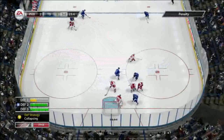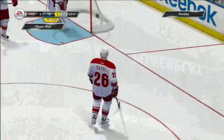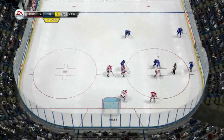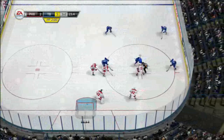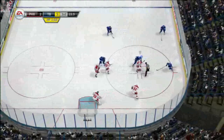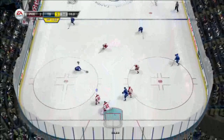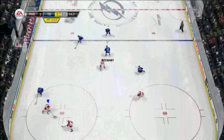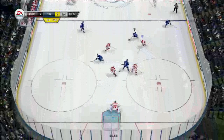Fires it. Oh, he had him beat. Shot that one right off the crossbar. Phoenix's penalty, 2 minutes. Tripping. Roosevelt. Nice breakup. Wrist shot. Boychuk's defense right there is all about body positioning, and he blocks the shot by getting down on the ice. Picks it up in the offensive end.